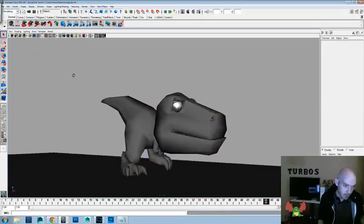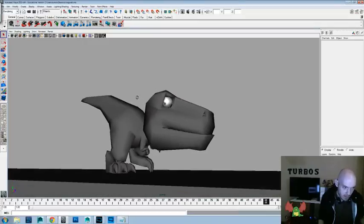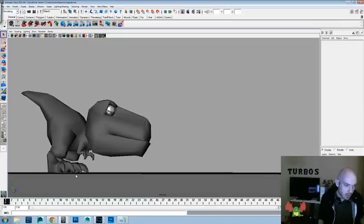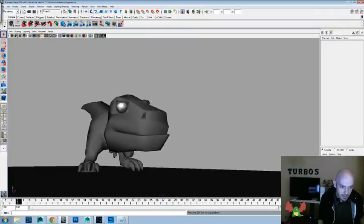Turn our curves off. Like I said, unfortunately there's a little deformation in those eyes in this rig, but other than that, I think that the rig works pretty well. So let's go ahead and find a good camera angle to do with this one. I was kind of thinking maybe something like this might work, just so that it makes it seem like a big, giant little T-Rex thing.